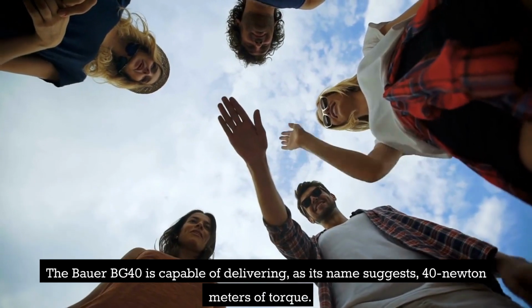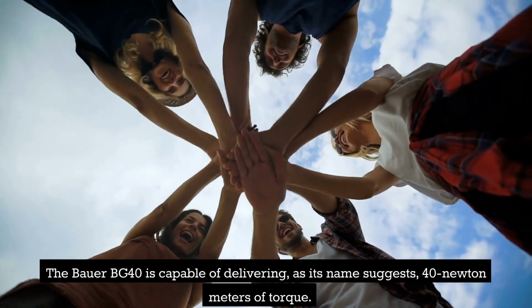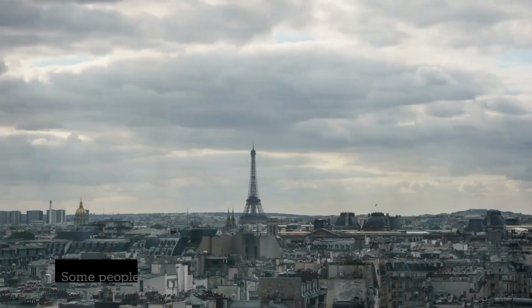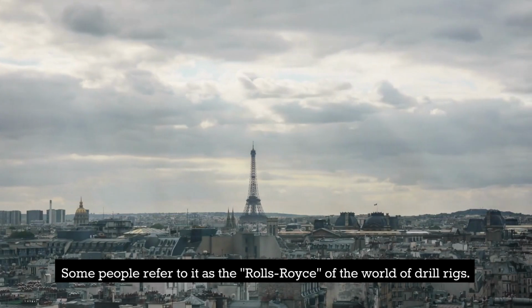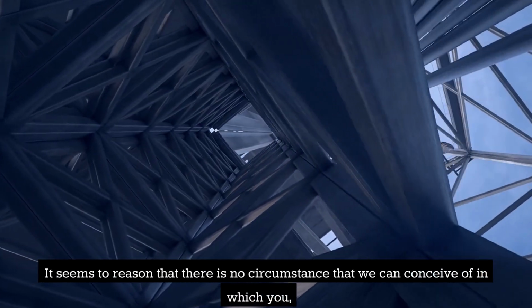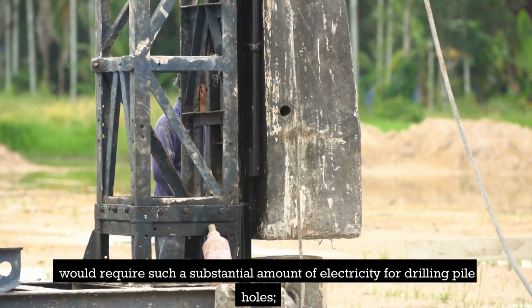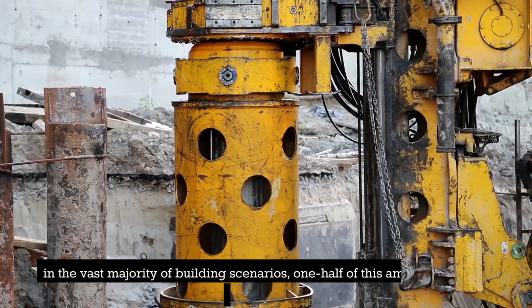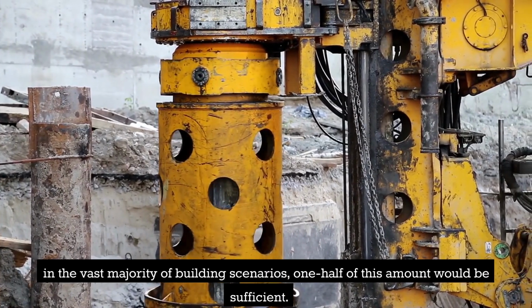The Bauer BG40 is capable of delivering, as its name suggests, 40 Newton meters of torque. Some people refer to it as the Rolls-Royce of the world of drill rigs. It seems to reason that there is no circumstance that we can conceive of in which you would require such a substantial amount of electricity for drilling pile holes. In the vast majority of building scenarios, 1/2 of this amount would be sufficient.